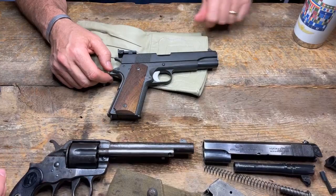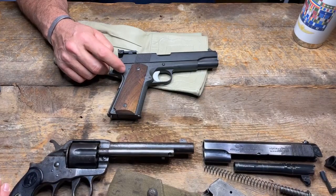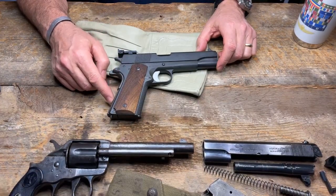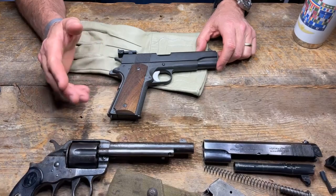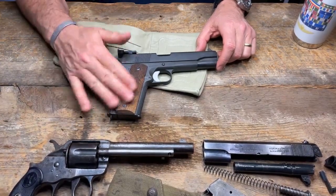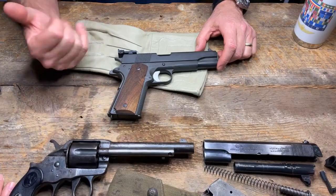What sets this apart is theirs would have been government issue frames, like the World War II one that we just showed you. They had either checkering or stippling on them. Basically, they drew national match guns. If you were a national match shooter circa 1979, the Army built so many of these for match competition that they adopted that pistol as their standard pistol. In fact, each guy was issued a couple of them.